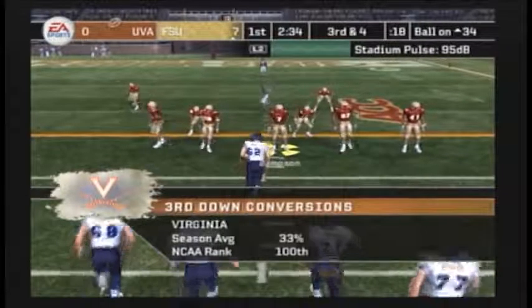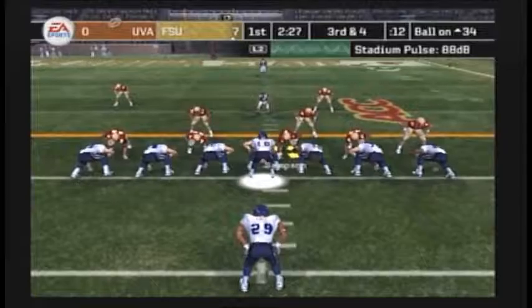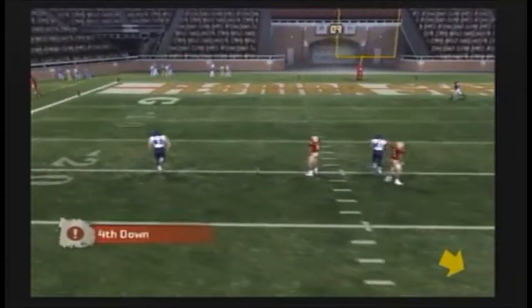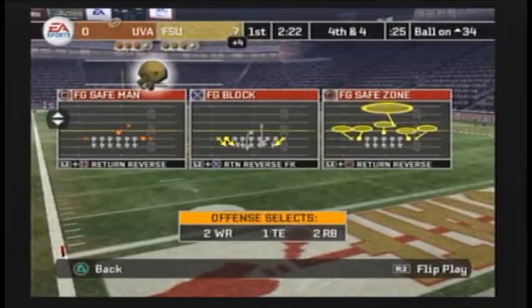Third. They line up at the 34. Third down. One man backfield. Field sets up the play action. The ball is tipped. He just beat the ball to the receiver's hands on that play. Nice deflection. Yep, and now it's fourth down.